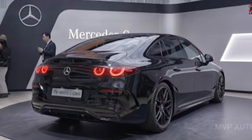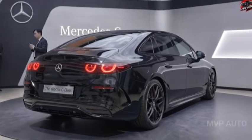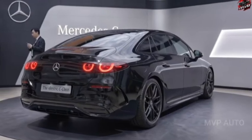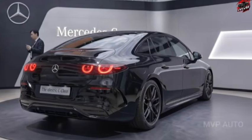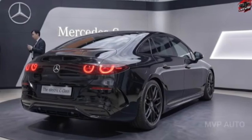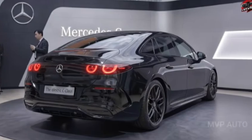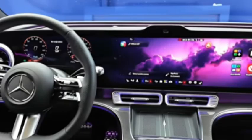At the front, the new C-Class immediately signals that this is no longer a traditional combustion sedan. The grille is now smoother and more enclosed, following Mercedes' electric design philosophy, yet it still carries the brand identity through a prominent central star and intricate lighting details. The headlights are slimmer, sharper, and more expressive. They stretch toward the grille, creating a seamless visual flow that feels modern but not overly aggressive.